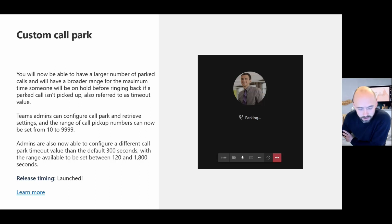I've seen this mostly used when I go to a DIY shop and I hear on the tannoy, hey, can somebody pick up this call on XXX number? Somebody can walk up to a phone and pick up the person who's on hold. So now we can define custom start range, end range, also call handling timeouts as well. So the timeout, if nobody answers that call, it would call back to the person who put that on hold. So now we can have custom ranges, which is great to see. We can have some customization around that.